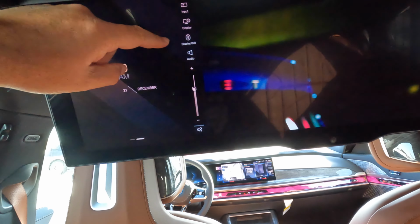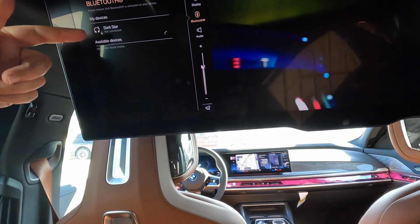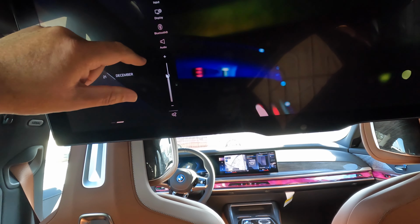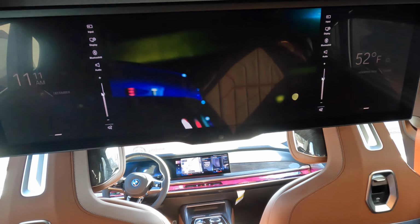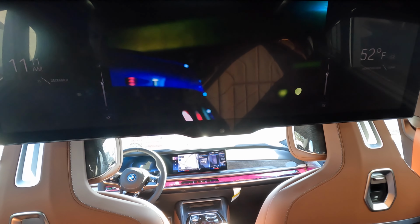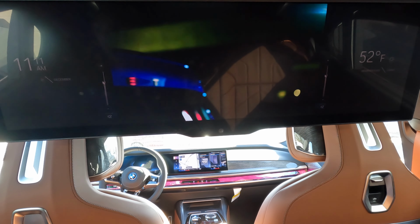You also have the ability to do Bluetooth audio. So you can have your headphones set up here. It'll find it and pair it with the device. So you don't have to listen to the theater screen audio via the speakers; you can use Bluetooth headphones. Or if you've got it, the Bowers & Wilkins Diamond surround sound system, 4D system. The speakers are really, really good. But obviously, you have a lot of stuff you can stream in your i7 while you're charging.